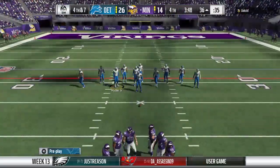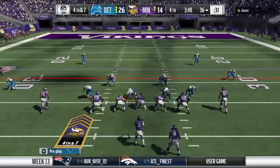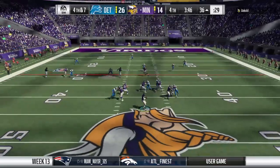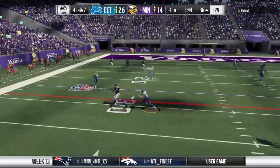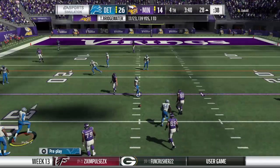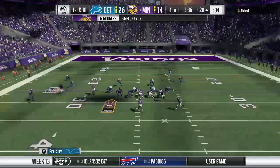Great play defensively there, as you said, just to knock it free, because if he had caught that, past the sticks, first down. Desperation time, fourth down, Bridgewater. Complete left side, the tight end Rodgers. And he's got the first as they'll bring him down at the 28-yard line.